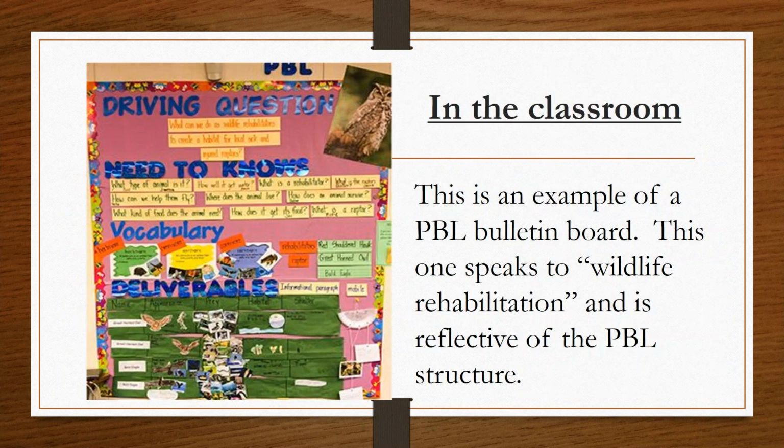So within a classroom, teachers construct bulletin boards to show progress as the PBL unit moves along. This is an example of a PBL bulletin board. You can see the driving question, the need to know ideas, and the outcomes. Special thanks here to the Buck Institute. So let's look at some ideas to scaffold learning of students in elementary school that would help students from kindergarten through 3rd grade within a classroom.